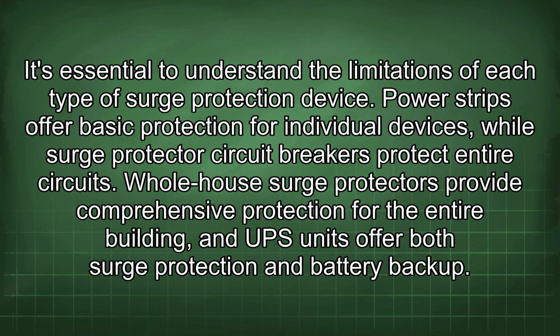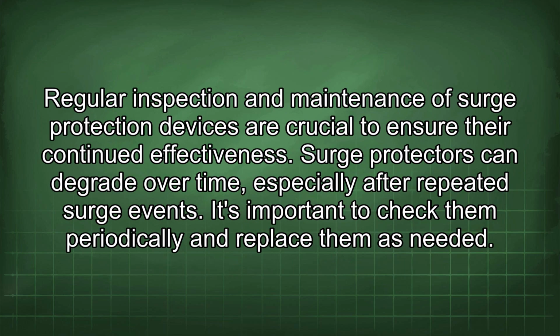It's essential to understand the limitations of each type of surge protection device. Power strips offer basic protection for individual devices, while surge protector circuit breakers protect entire circuits. Whole house surge protectors provide comprehensive protection for the entire building, and UPS units offer both surge protection and battery backup. Regular inspection and maintenance of surge protection devices are crucial to ensure their continued effectiveness.